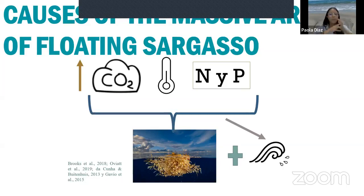So that is one of the very big hypotheses for why sargassum is arriving here in that quantity. Also, the changes of the currents related with climate change bring the algae and change the route of the algae and bring it here. So as we saw, there's a huge problem that sargassum is telling us, because in past years, sargassum came to our coast, but not in that quantity.